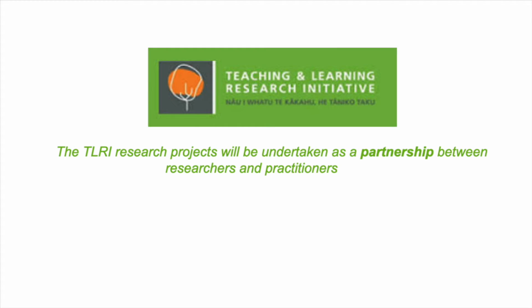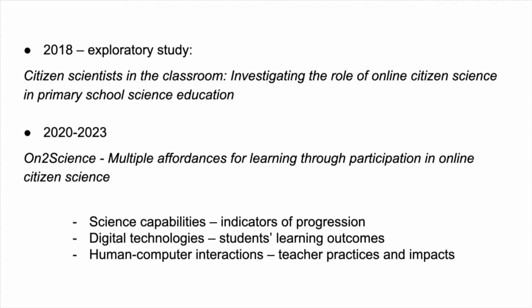The project is funded by the Ministry of Education's Teaching and Learning Research Initiative in New Zealand. And this particular fund is premised on partnership between researchers and practitioners. The partnership we're going to be exploring and talking about today is the interdisciplinary partnership between teachers, but across disciplines of research. So a little bit about the project.